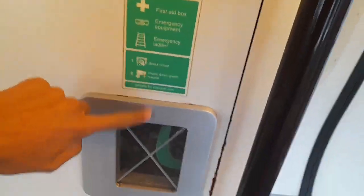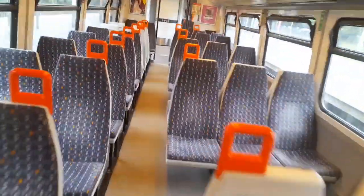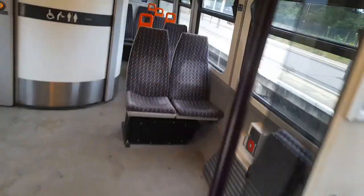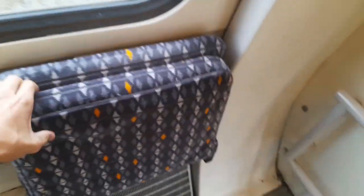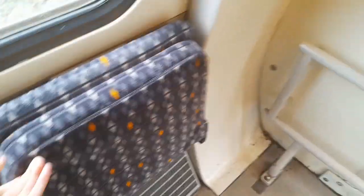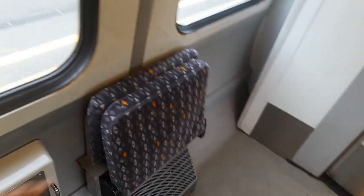The Class 323 units were built between 1992 and 1996. The gangways were operated by manual slam doors. Here we can find a cupboard for the first aid box. Here we can find some flip-up seats as well as the wheelchair space and the wheelchair accessible toilet, which I will take a look in a few moments.